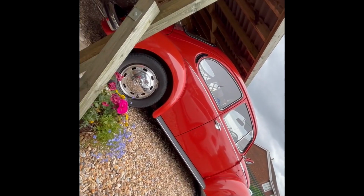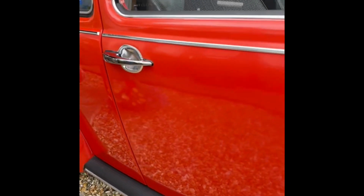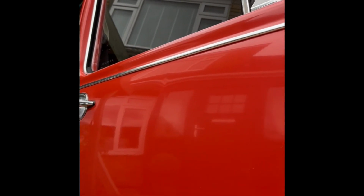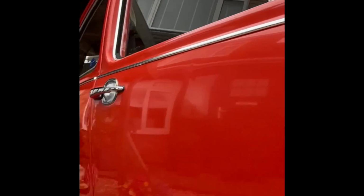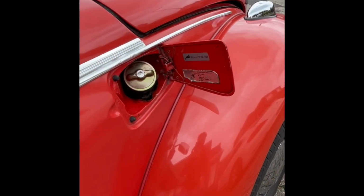So that's red off. Like we said, it's not perfect. There are the odd dinks and dents here and there. We talked about that earlier, but let's have some more.